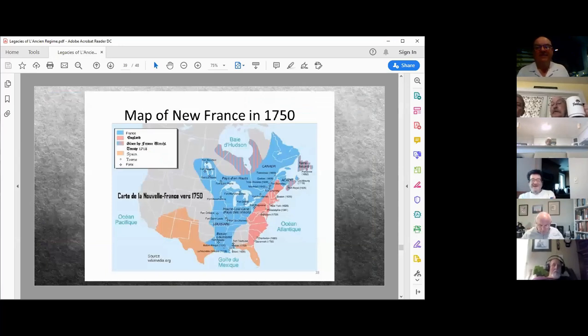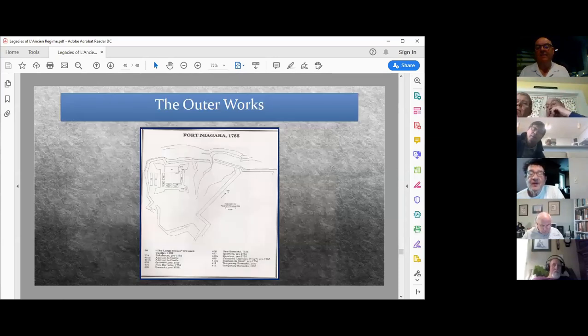Now, that powder magazine, in addition to supplying Fort Niagara, also had to supply a lot of the upper posts in the Great Lakes, that are shown there in the blue on the map. And also they had to supply French outposts on the Ohio River down into where Western Pennsylvania is today.